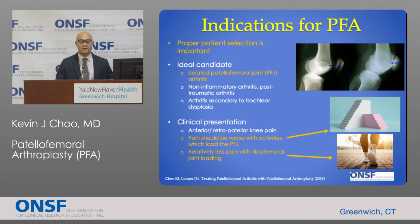Relatively speaking, they should have less pain with activities that load the tibiofemoral joint, which would include things such as prolonged standing and walking. Now, that's not necessarily a hard and fast rule, and most patients have some combination of pain between those different types of activities, but ideally you have a patient whose majority of pain is from activities that load the PFJ.